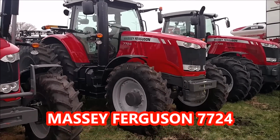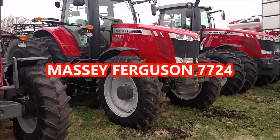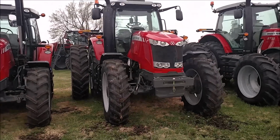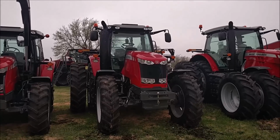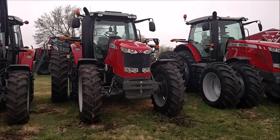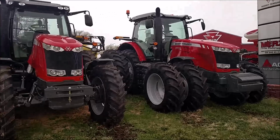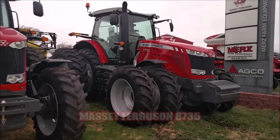7724. Now we're up to 240 horsepower. We're getting into some serious tractors here. We got duals on that one. All set up. 7724. You got the top dock station. Don't leave the globe on them out in the yard, but you can get it. Get your GPS steering, all that. Here we go.